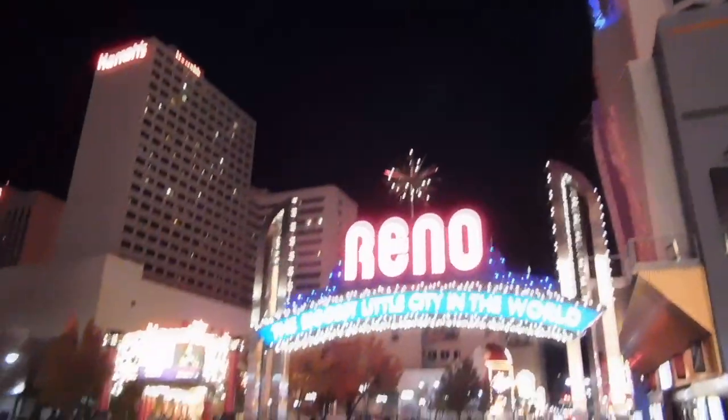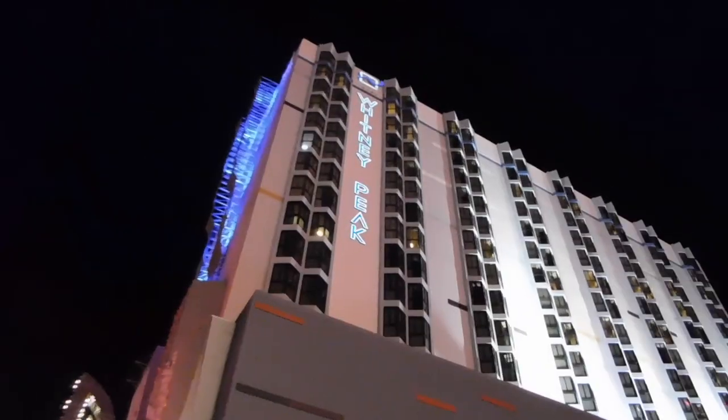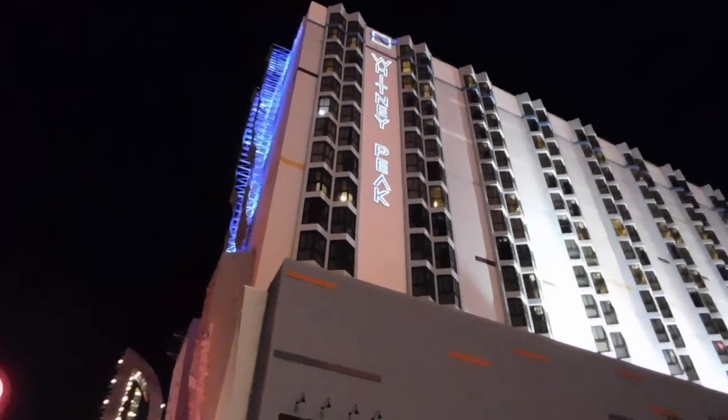Look at that. How cool would that be? Right over the Reno Arch. Pretty cool hotel, because you can't say casino. Everything else though in Reno is a casino.